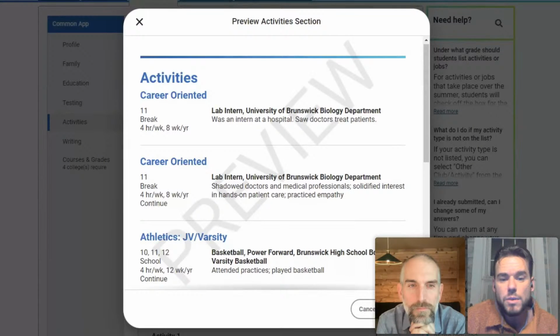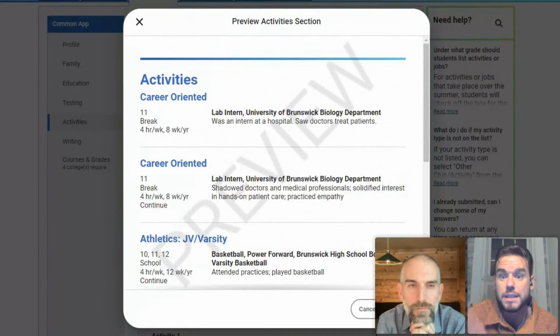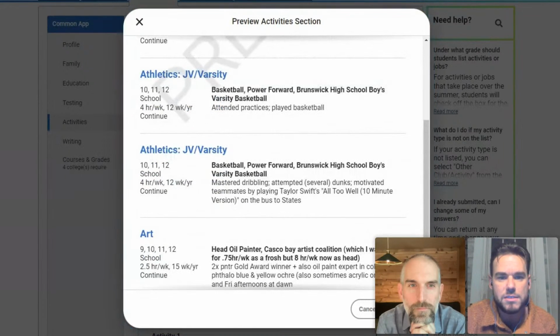With the second one, the basketball example, the first two, this student is probably a little more comfortable being pretty literal and direct with their takeaways and what they've learned. But I also like to give students permission to possibly level up and be a little playful with the way that you format these activities and descriptions.